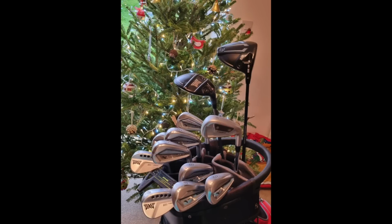He's got a 2-iron Callaway X Forged. It's the 18 degree Project X. So this is kind of like a utility iron, basically. 5 through gap wedge. So he doesn't have a 3 or 4 iron, which is interesting. He goes 5 next. That's the Mizuno JPX 921 Forged.